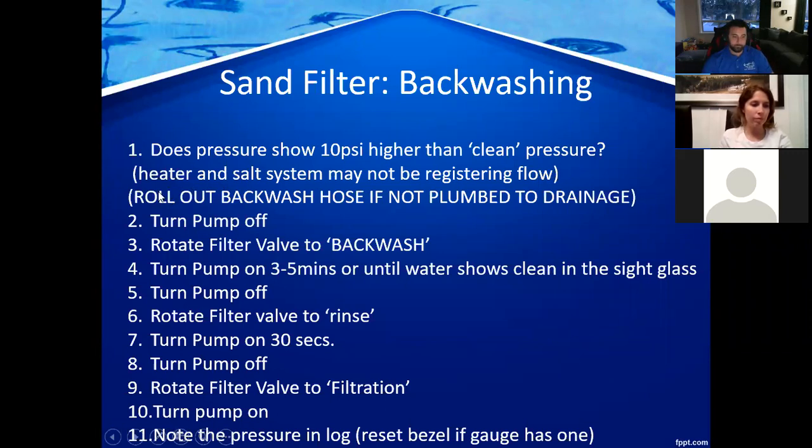Okay, and part of step one, if you have a hose connected to your filter, you want to roll out your backwash hose if it's not plumbed to the drainage. And sometimes on some properties, there's a rigid or plumbed pipe run to another location, and then there's a hose over there somewhere on the side of the house, just to reduce the amount of hose you have to roll out. It depends on how your builder built your pool.